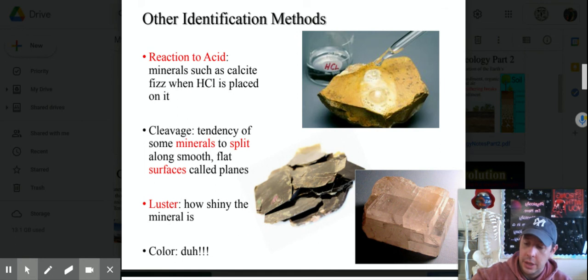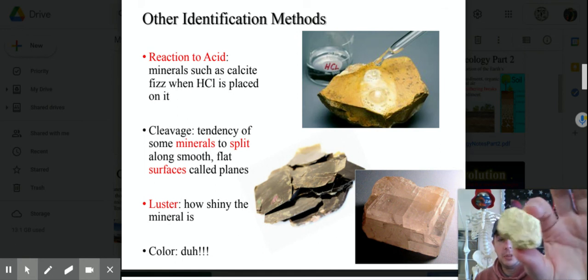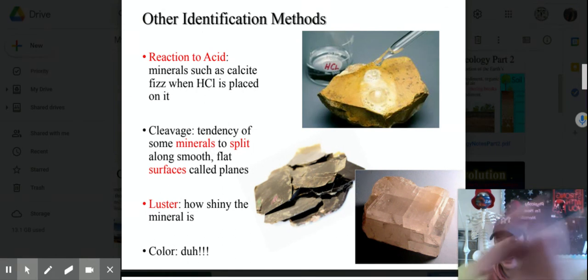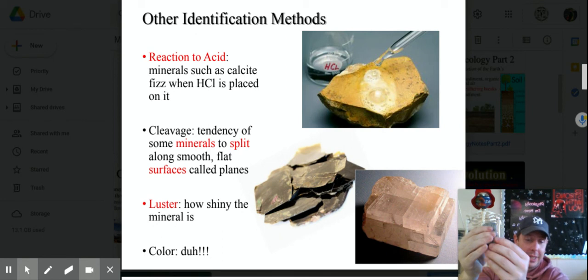Here's a mineral. This is a stinky mineral, so I'm not gonna hold it too much. We could use color. This is one of the few minerals that is yellow. You can see it's yellow. This is sulfur. This is stuff they make stink bombs out of. It smells like rotten eggs. Even my fingers smell like rotten eggs right now. So I'm gonna rub it on some talc. Remember what talc is? Talc is baby powder, to make my hands smell a little bit better.